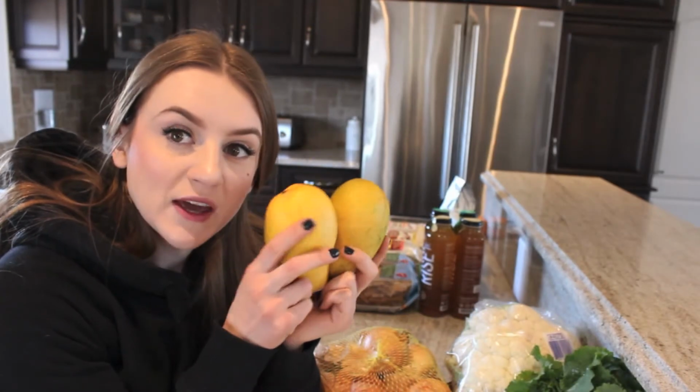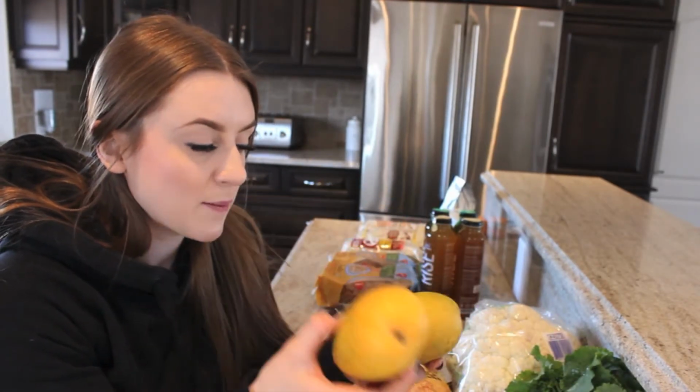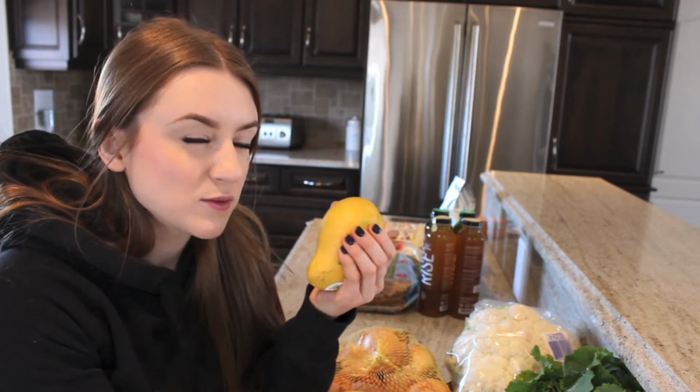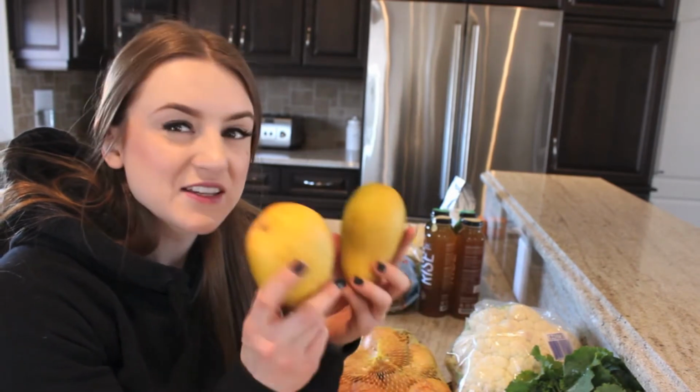I also grabbed 2 little mangoes. I didn't get too much fruit today, but I grabbed these. They're pretty much ripe. This one feels like it's almost ripe. This one maybe needs a day or so. But these are one of my favorite fruits.